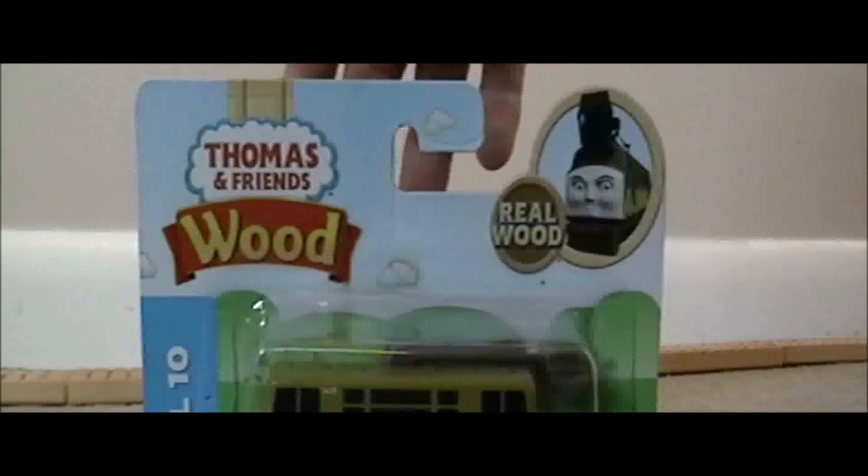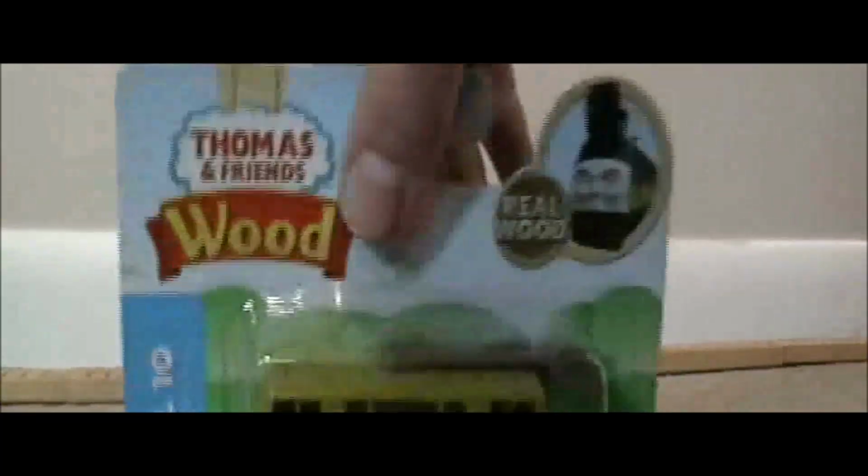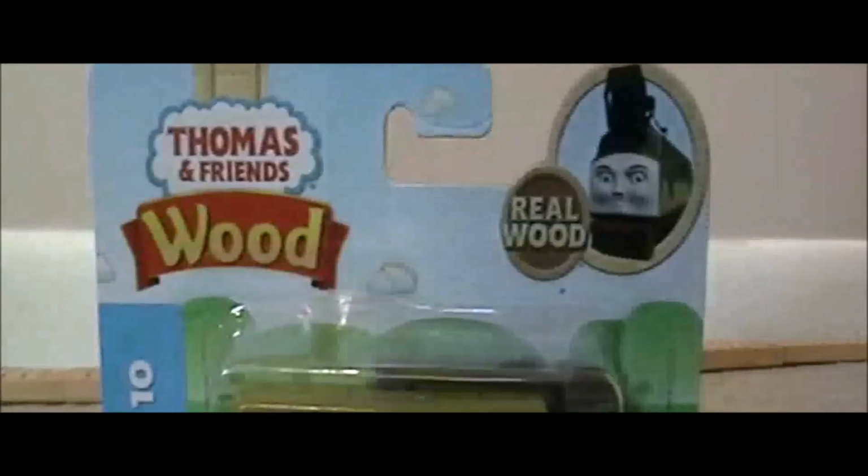And this version is amazing. Okay, I'm fibbing. I'm kidding right there. Yeah, I got Wood Diesel 10. Yep, it's Wood Diesel 10. Yeah, this is the Diesel 10, and, okay, let's take a look at this. I don't even really want to talk about this. The packaging, it's wood packaging.